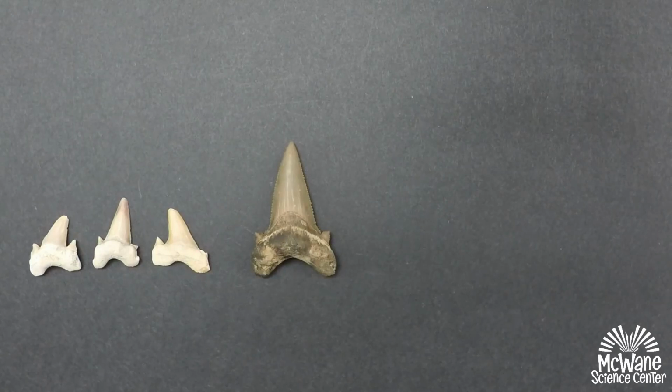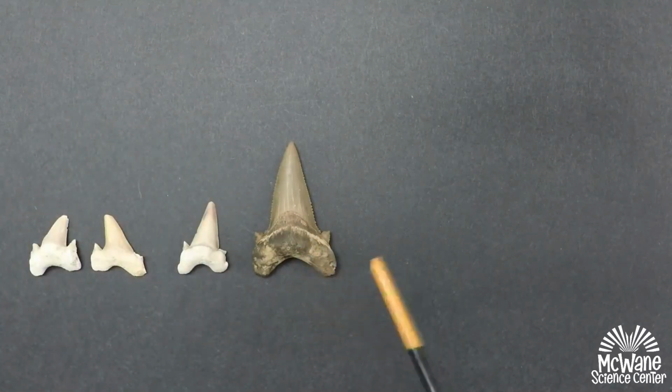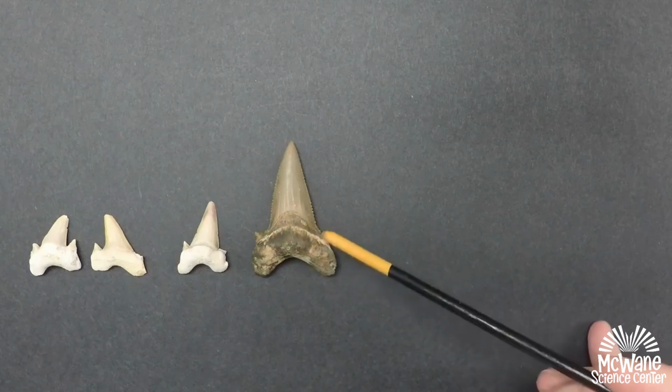All right, so these are called Pathodus auriculatus. These are very similar. This is also a lower tooth from the middle of the mouth. But the difference is it's now serrated, all right? Serrated just like a Megalodon is, or just like a great white is, but it still has its ears. It still has its side fangs.